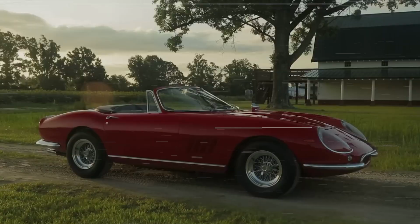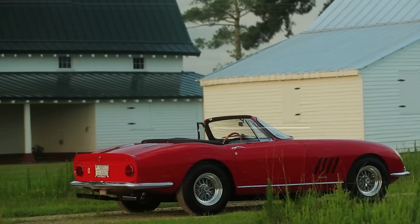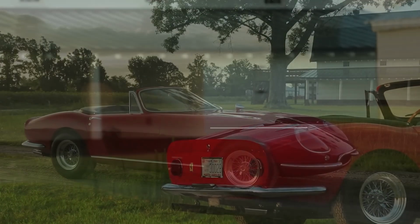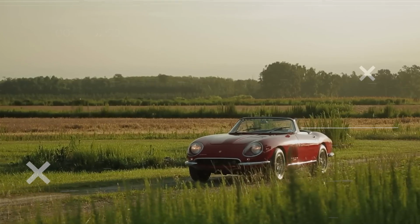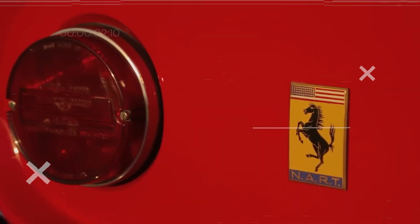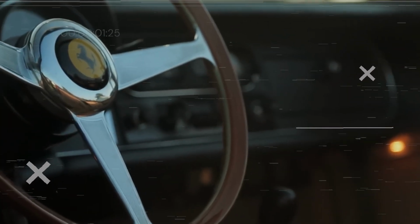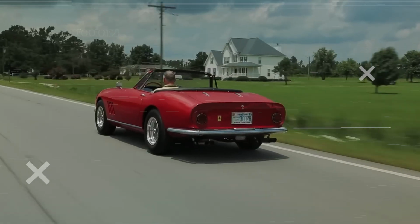This limited production run, combined with the car's stunning design and impressive performance, has made it one of the most coveted Ferraris in existence. Powered by a 3.3-liter V12 engine, the 275 GTB/4 NART Spider delivered 300 horsepower and featured a top speed of 166 miles per hour.